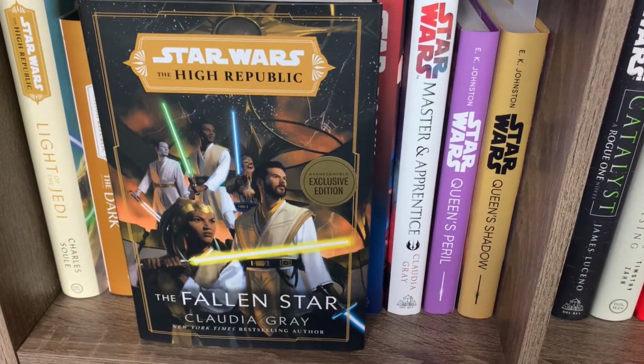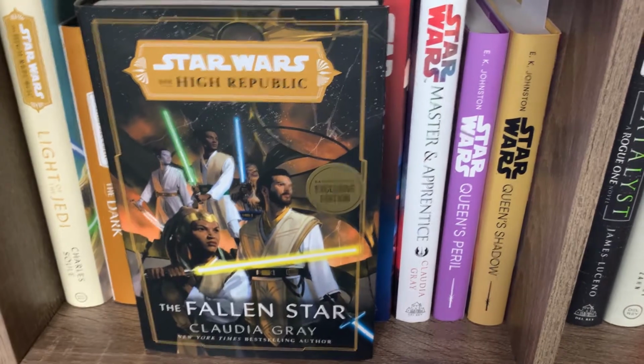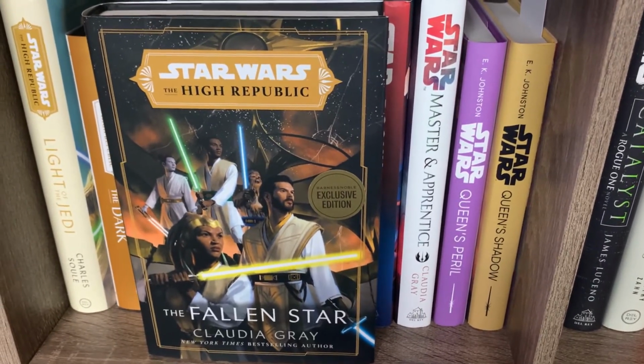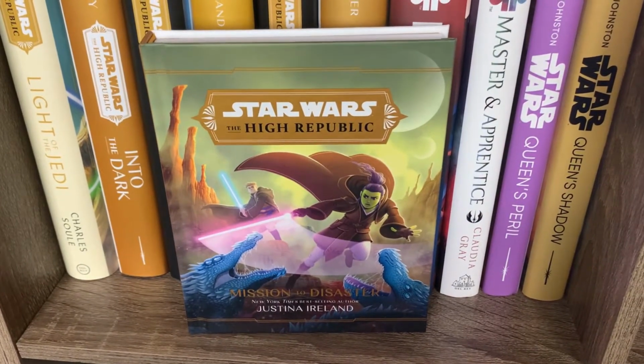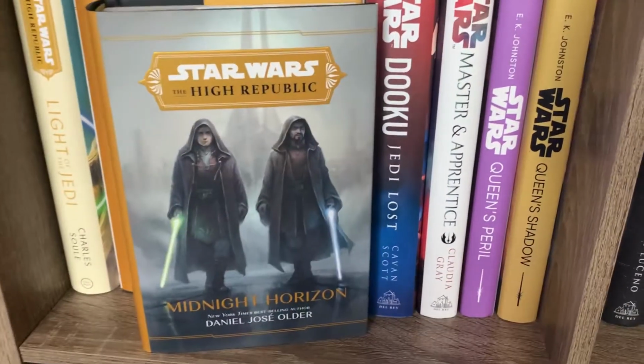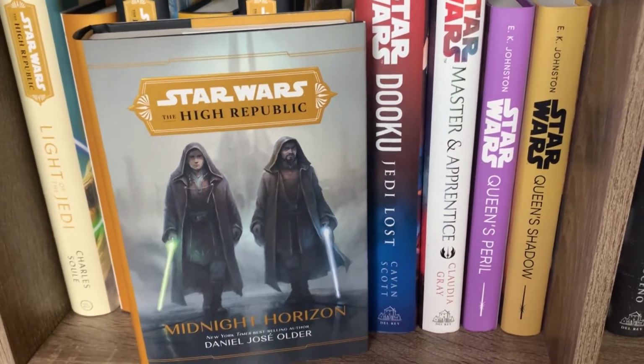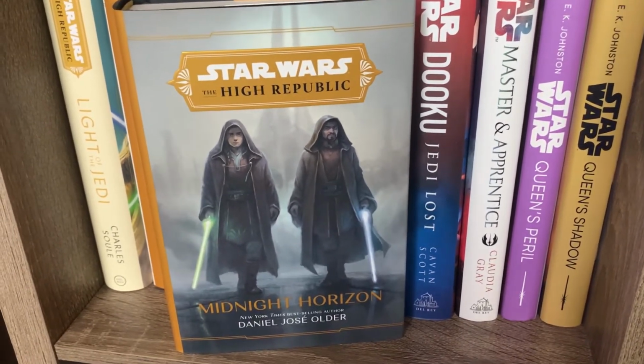Then I did not get a different cover for The Fallen Star. I got the Barnes & Noble version, mainly just because that was the easiest place to go get it. Then the last junior novel in the High Republic here, I got Mission to Disaster. And then to close out the High Republic so far, Midnight Horizon. I don't have Tempest Runner yet. I will get it eventually, just to complete the shelf.